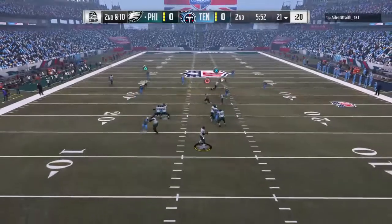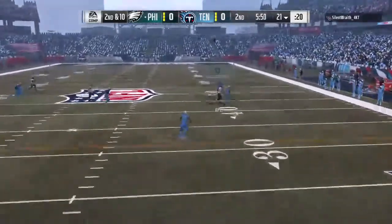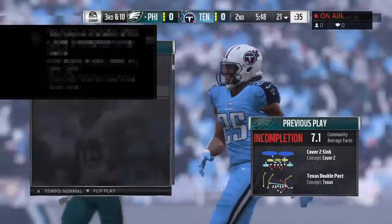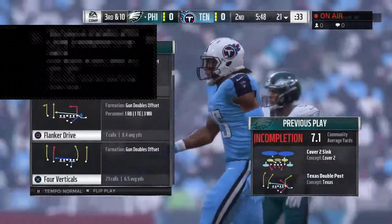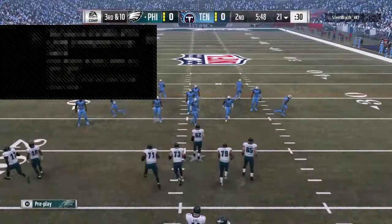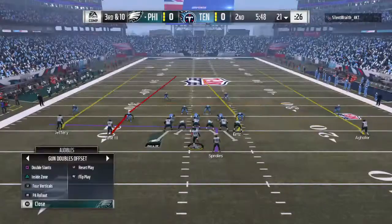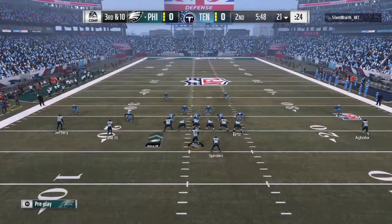Wentz will try again on 2nd down. And it's incomplete. Especially the secondary has really been contesting about every throw in this first half. Reminds me of a good half-court defensive basketball team. Every time a pass is thrown, they're right there in good defensive position, able to affect the play.